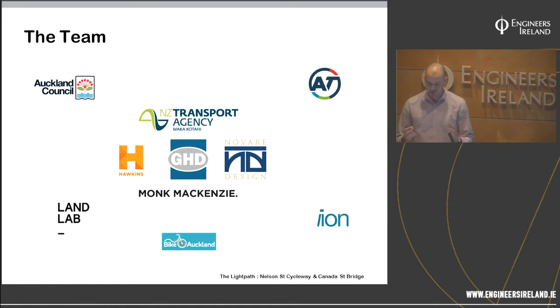So then around that you've got the wider team. You have Auckland Transport, the transport agency in Auckland. You've got Auckland Council, and then below that we've got Land Lab, who are urban designers, and Ion Lighting Architects. So they got involved mid-construction. And then below that you've got Bike Auckland, who are a cycling support group in Auckland and big supporters of this project.